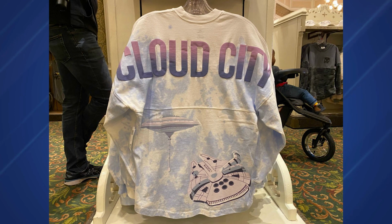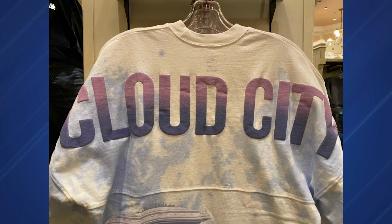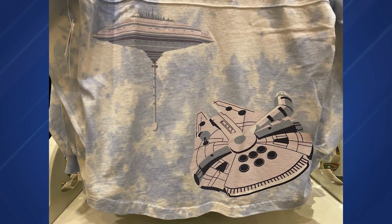The system is Bespin, the destination Cloud City. A new Spirit jersey at Walt Disney World features the one and only Cloud City from The Empire Strikes Back. We found the new Spirit jersey at the Emporium in the Magic Kingdom. Clouds and blue sky create a nearly tie-dye effect on the Spirit jersey. On the back, the Cloud City text is also printed in a pink to purple gradient. We see the fastest hunk of junk in the galaxy as well, the Millennium Falcon arriving. You can get it for $69.99.